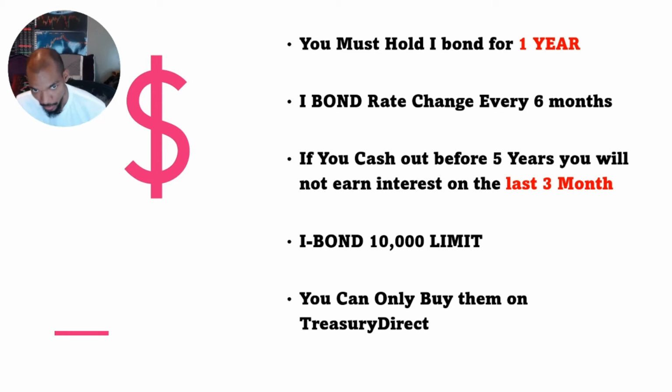Also, number 2, the I Bond rate changes every 6 months. So the number I was saying before, the 9.62, and I'll go back to the regular site so you can see it, and I'll show you on there as well. But that 9.62 is based on an annual rate. If the rate was that same amount for both 6-month periods, you would get that 9.62%. But for the first 6 months, you are guaranteed a 9.62 annual rate.